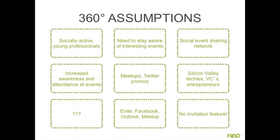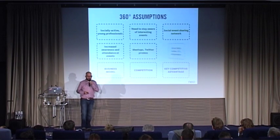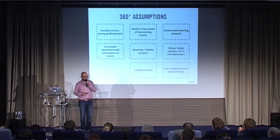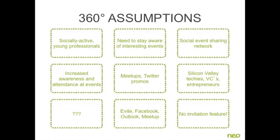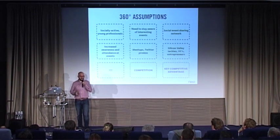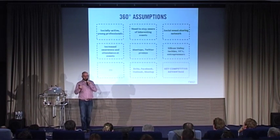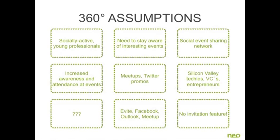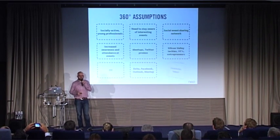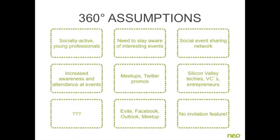How do we get customers? Meetups, Twitter promotions, maybe TechCrunch, right? Who are going to be the early adopters? It turns out there's Silicon Valley techies, VCs, entrepreneurs. How do we make money? Right? It's important to talk about this stuff up front, right? This was an issue for them. And who's the competition? Well, we're competing against Evite, Facebook, Outlook, Meetup. Some stiff competition, right? What's our key competitive advantage? We don't invite people, right?